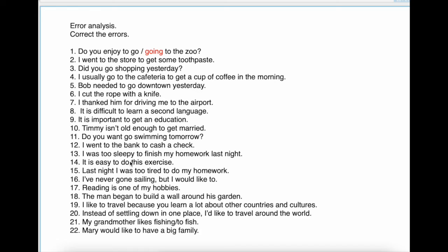I was too sleepy to finish my homework last night. It is easy to do this exercise. It is adjective, infinitive structure. Last night I was too tired to do my homework. I've never gone sailing, but I would like to.